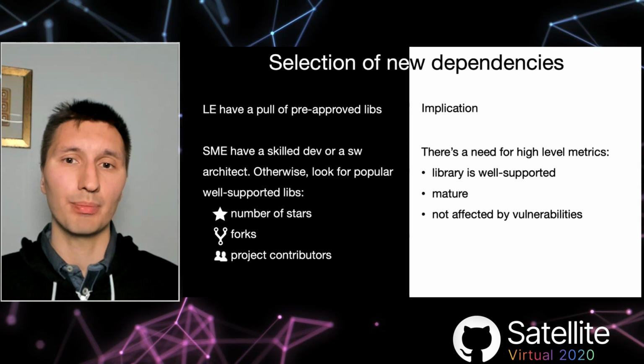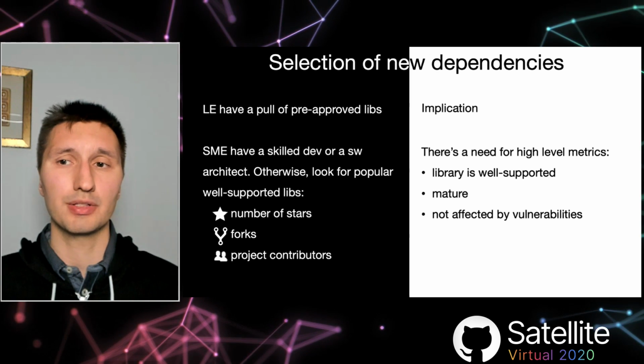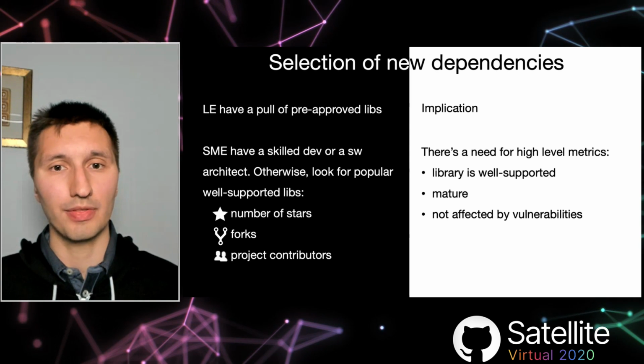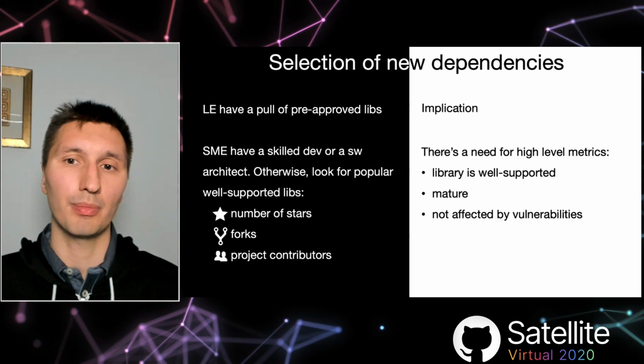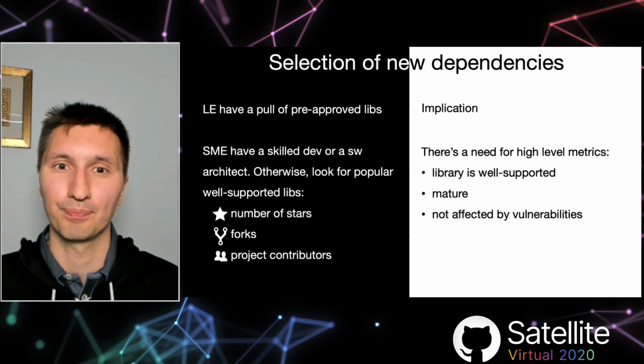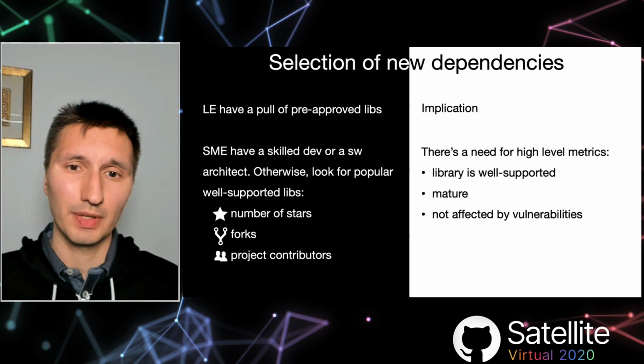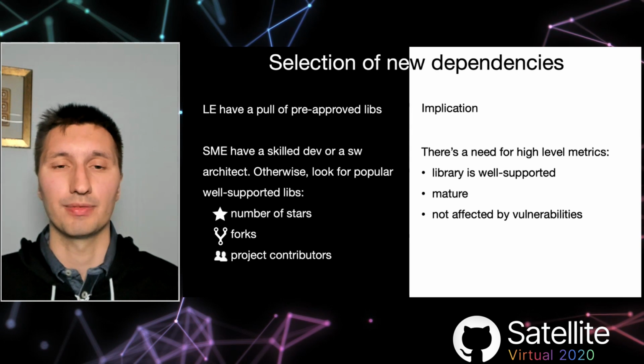If a developer needs some particular functionality, she can ask for a new library to be checked, and after clearing, this library would be included in the list of pre-approved libraries. Well, if not cleared, an alternative will be suggested. For smaller companies, SMEs, such approach is quite expensive.